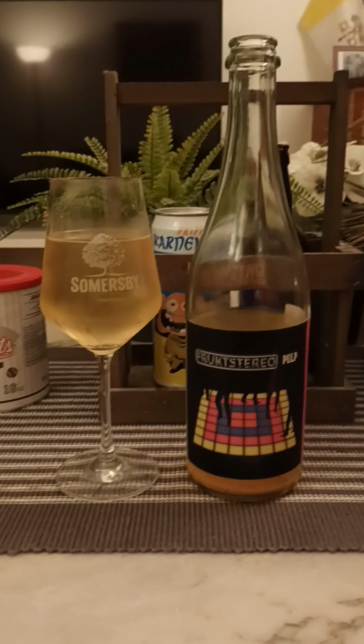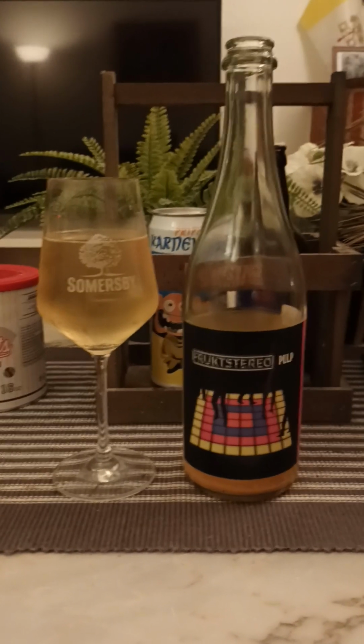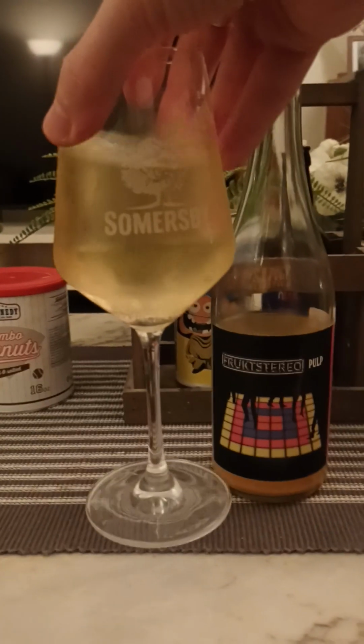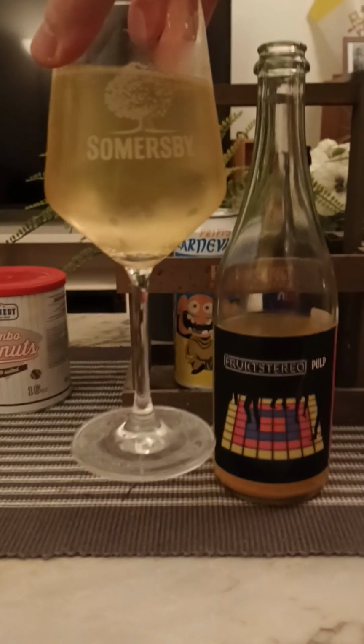It's got all those lovely traits going for it, all those characteristics there. It's very, very complex, I would say. Not a cider for new beginners, guys. Not at all. I would not recommend this one to someone who's new to the cider scene.